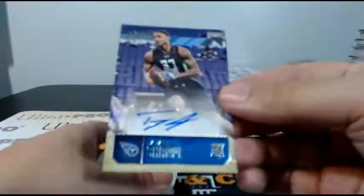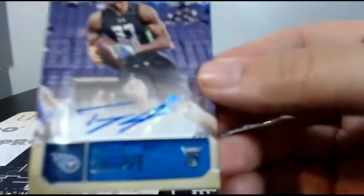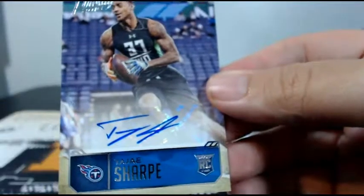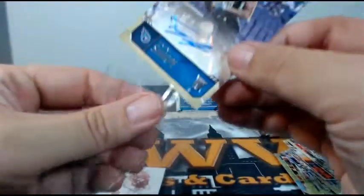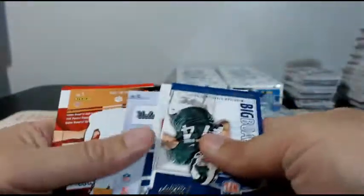Then our next auto is a Tajay Sharp. Something like that. Going out to the Titans. Tennessee is Jerry L. Congratulations, Jerry. It's coming to you. It's not numbered. Then we have a Michael Floyd, numbered 11 out of 50. Going out to the Cards. Nice extra point parallel there. Low numbered parallel.